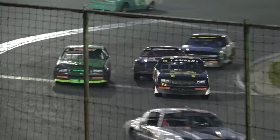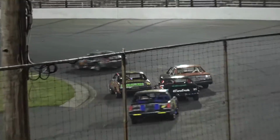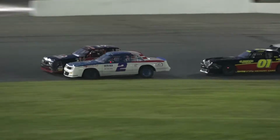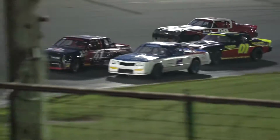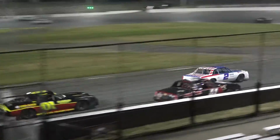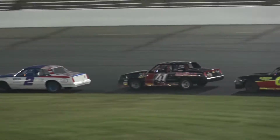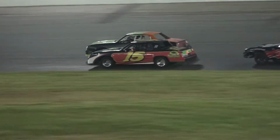5 laps to go. Down into the corner they go. Train underneath the 20 of Cordero. Benoit finds an opening down the back underneath the 41 of Massa, side by side into turn number 3. Through turn number 4 off the corner for the lead. Doug Benoit takes the lead. Doug Benoit sets the pace out to turn number 1, becomes the third leader of this event, as he leads it down into turn number 3.